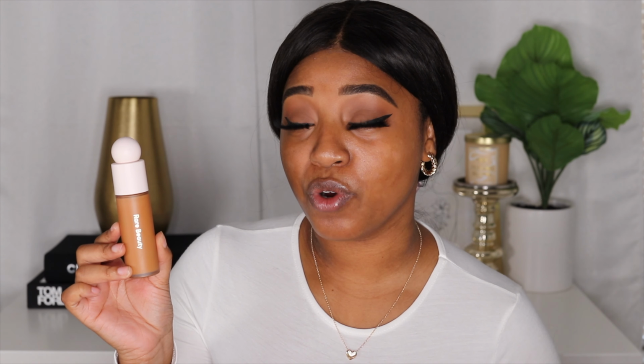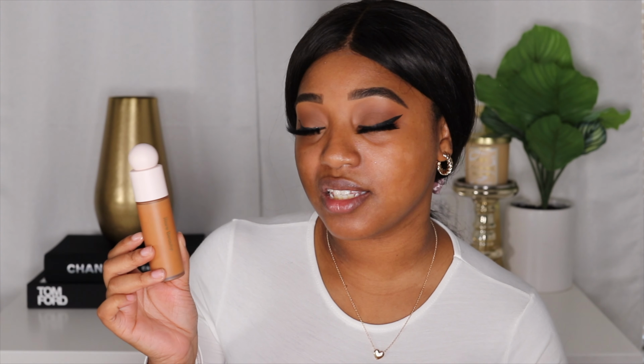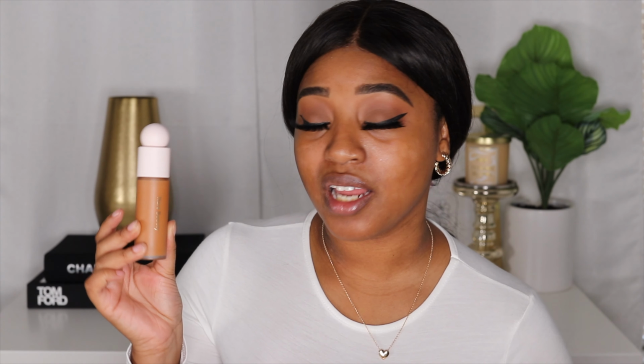Here is the packaging for the foundation. It's a little bit different than the primer. As you can see, we have this light pink packaging on here, very sleek, has the frosted bottle. This is actually plastic though, and it has the Rare Beauty text in gold. I think it's really cute. It's very sleek and minimal, and I like that. I know a lot of people say they think it's cheap, but now that I have it in my hand, I think it looks really nice and cute.